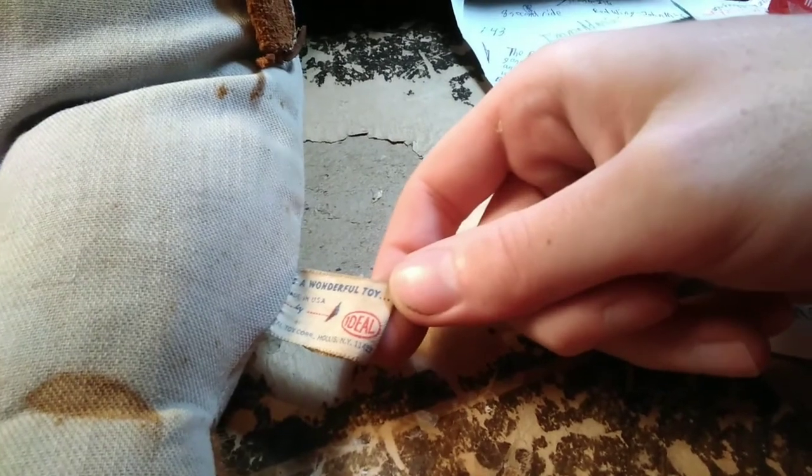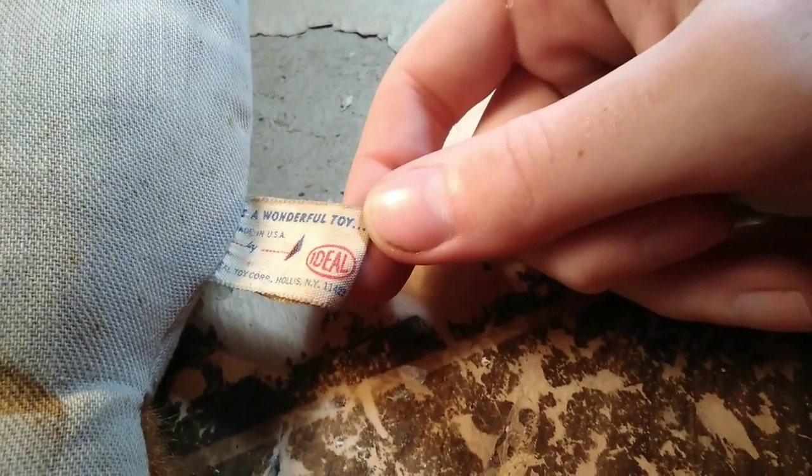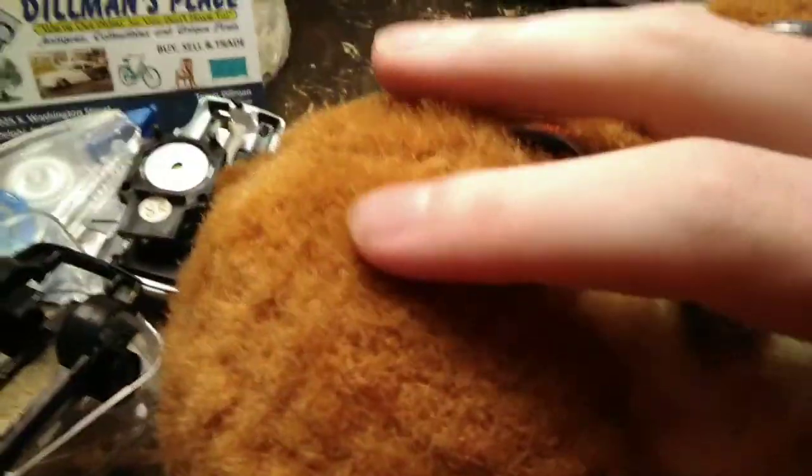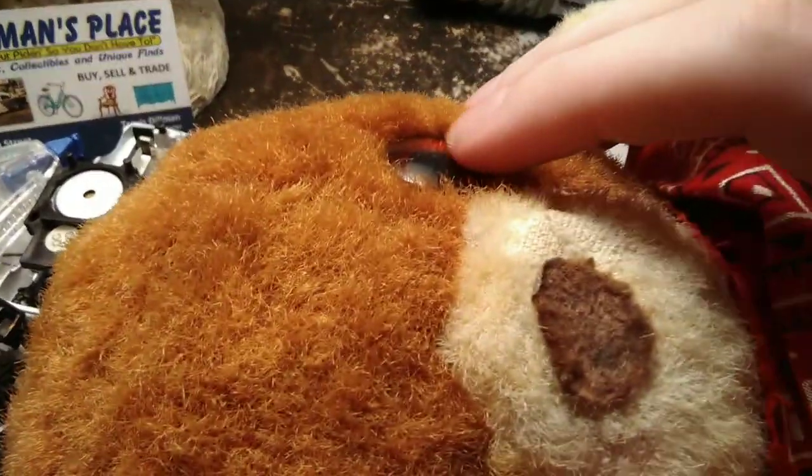Now, he's made by Ideal Toy Company. I can't find a year anywhere on this tag. Just says he's got washable fabric. My guess, based on the fur and everything, and maybe the eyes as well, and you can kind of see how it's put together, I think this is probably from the 60s. He's got a little rivet back here in his pants.